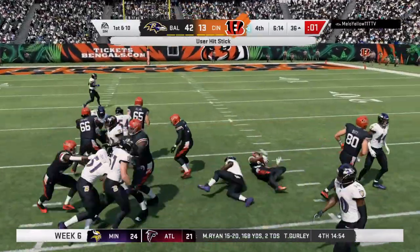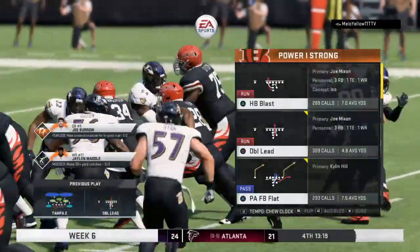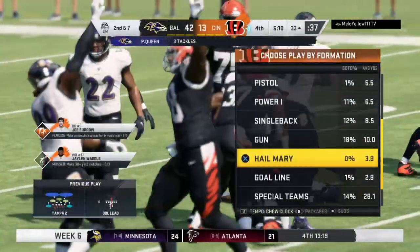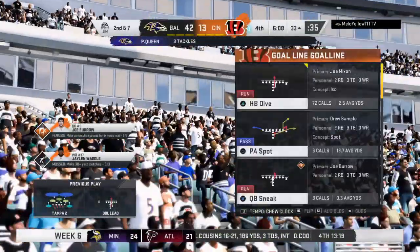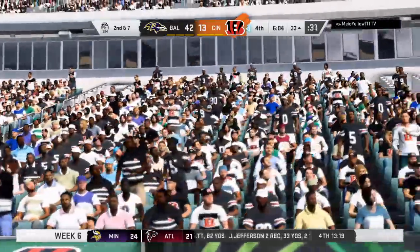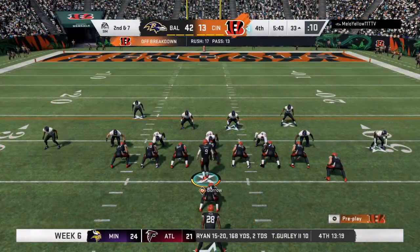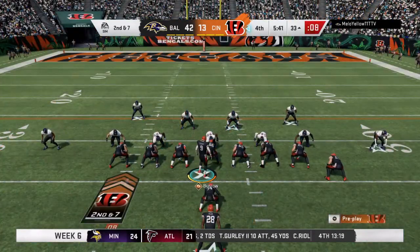Mixon with it. And he'll have a gain of 3 to the 33. What's the old expression, 3 yards in a cloud of dust? In this case, it's dust-covered pellets. It's no longer that old grass that we used to play on, right, and chew it up. Now we've got that artificial surface. You see the pellets go up. Still a nice play by the defense.